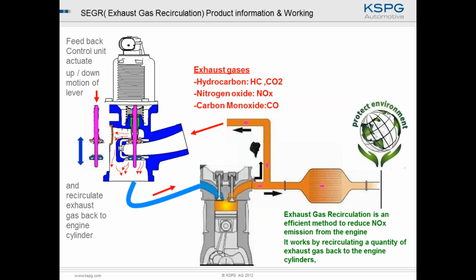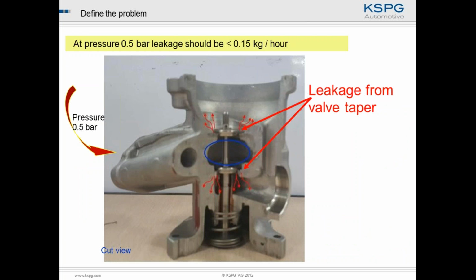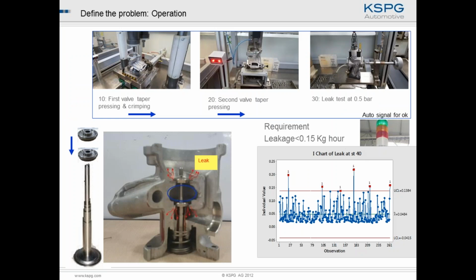The project name is EGR, exhaust gas recirculation. Basically we are protecting our environment by reducing NOx and whatever exhaust, carbon dioxide, NOx, acid, and carbon dioxide also. So our major problem is leakage issues. We are giving 0.5 bar pressure from this side as a fixture, and we have a leakage problem from both wall tapers. So this is our operation.